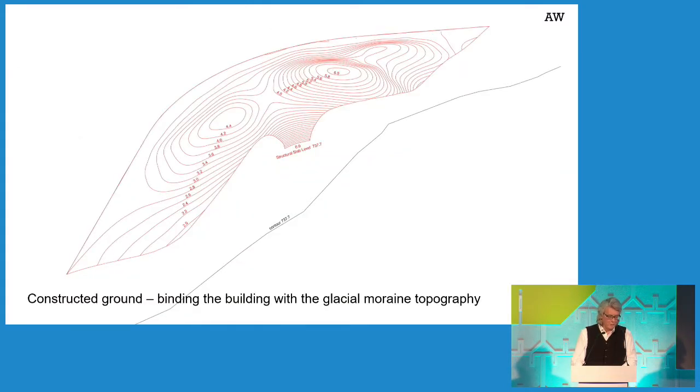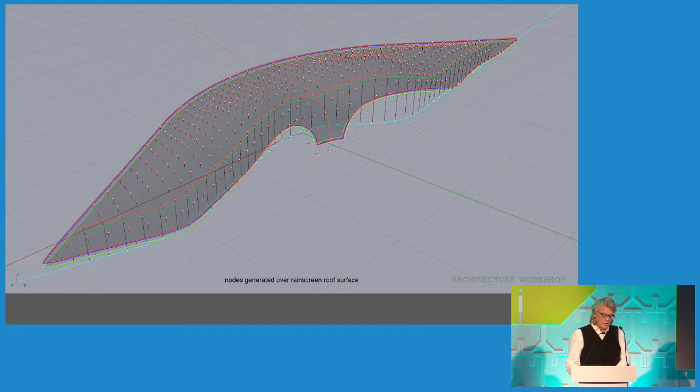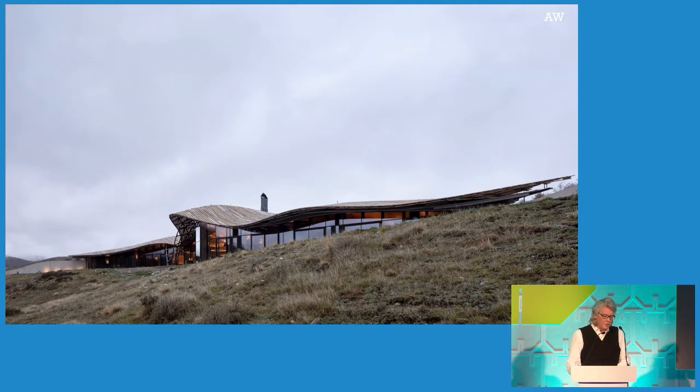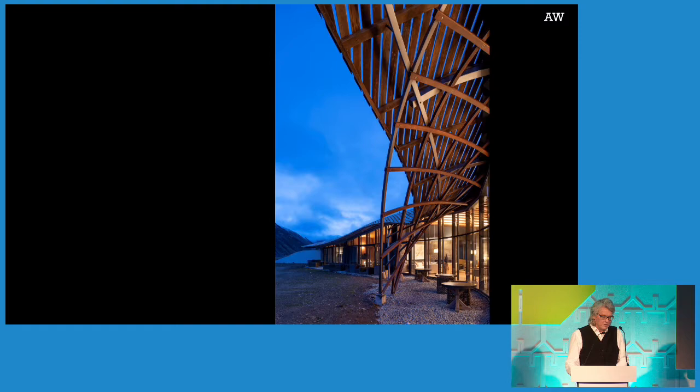The contours of the roof reflect some of the glacial moraine. And here you can see we set out our mullions from parametric modelling. Our different layers are all modelled from this 1.5 metre grid. You can see the view from the river side up the valley, and the roof, as it comes down and overshadows, creates environmental shading.